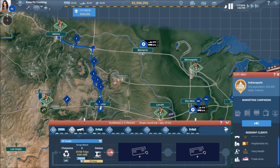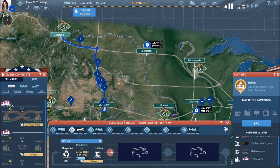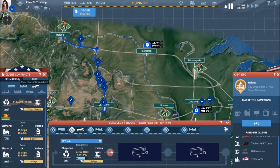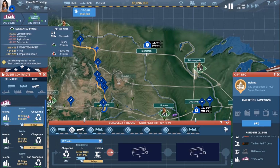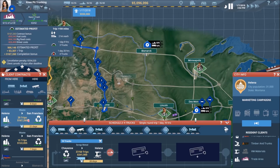Okay, so Cheyenne to Helena. And I'm going to say that name probably both ways at different times. I'm sure I will. Let's see what we've got coming back from Helena with the dump trailers. Okay. And from here, not to here. There we go. So we can go back to Cheyenne. 10 trips. Okay, not bad. Not bad. This one is also pretty good to Cheyenne. Let's see about these over to San Fran. Okay, not bad. Those are not bad at all, actually.